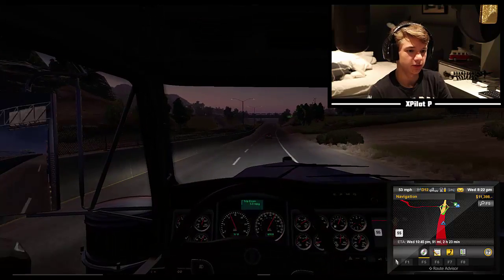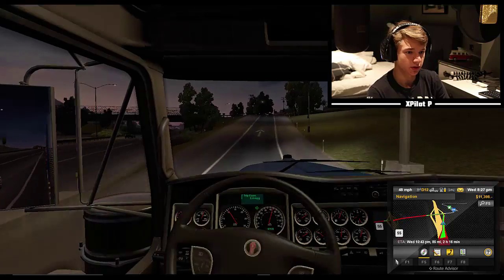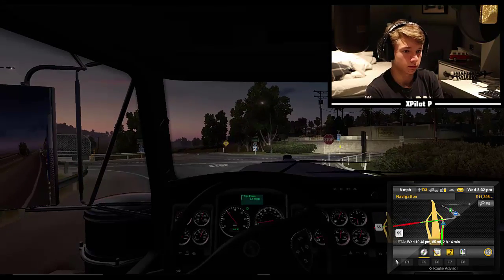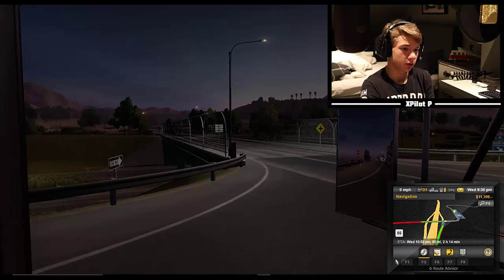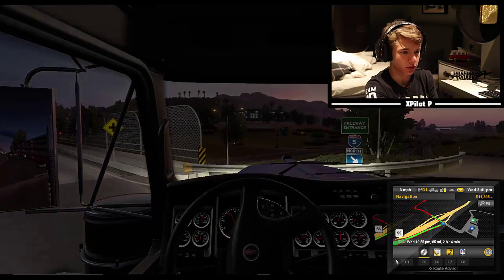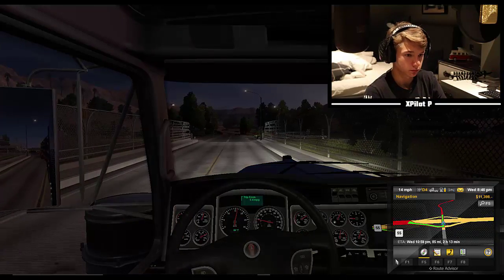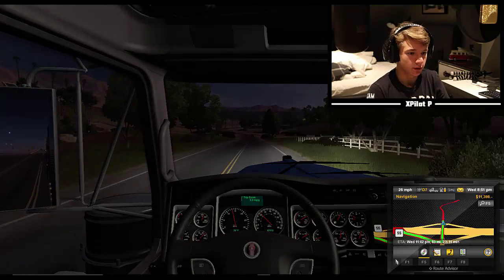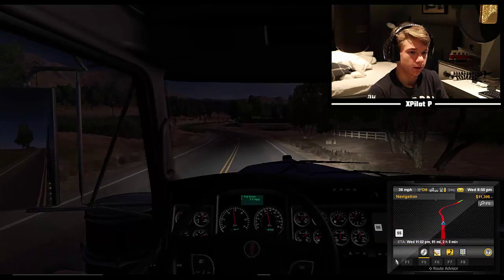That's pretty cool. It's pretty easy to navigate. Okay, we want to go right here. So we want to slow down a bit. Slow down just a bit more. Okay. Now we want to go left. Okay. Let's see. Is anybody coming? Nope. I guess not. Are we gonna make this turn? Yeah, of course we are. Okay, there we go. Oops. Sorry. Alright. Good. Right. It's getting a bit dark. I don't know if I like it when it's dark in an American truck. It's pretty cozy, actually.